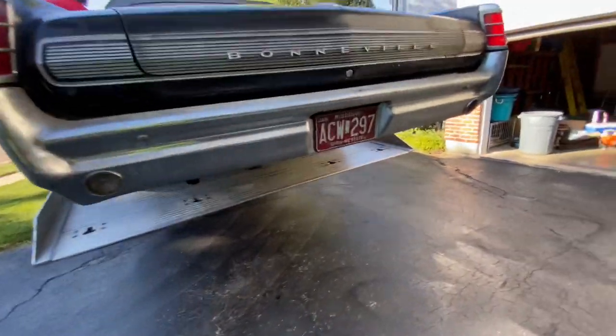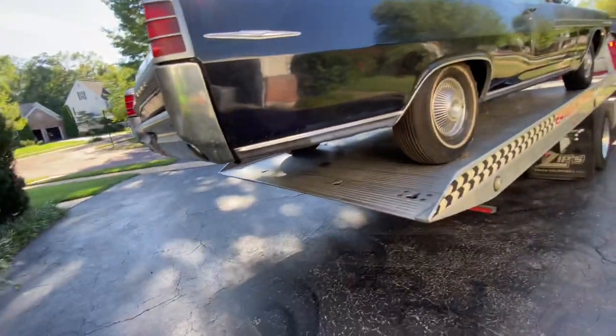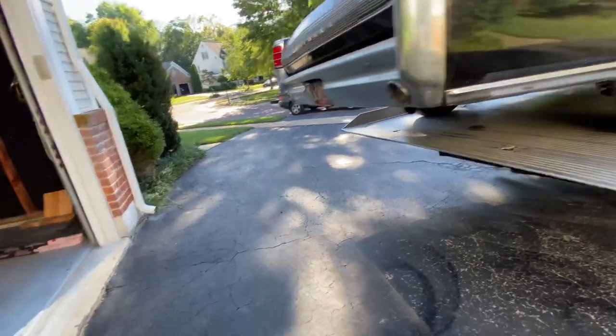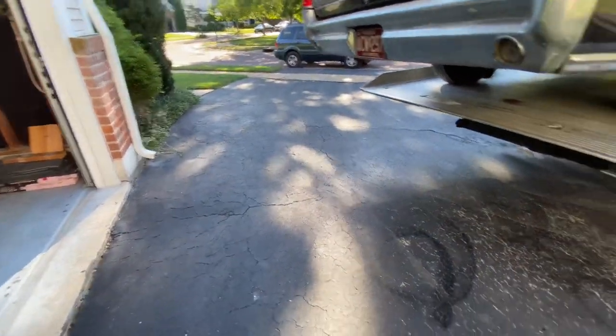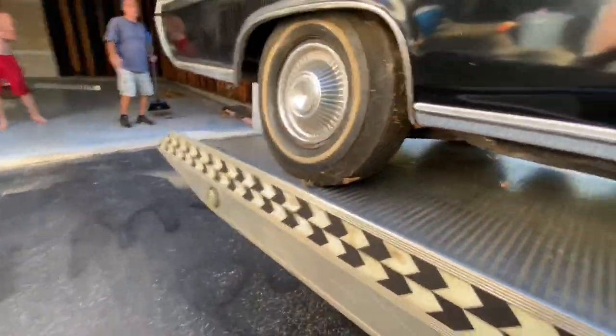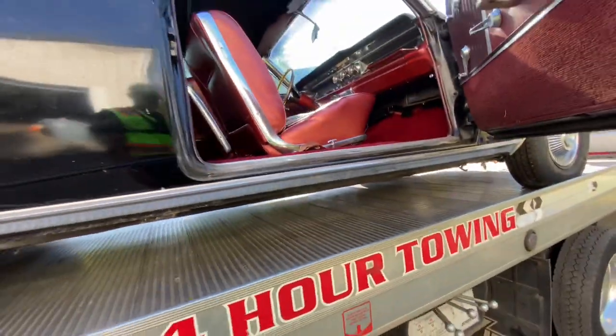Still got the plates on it, the antique tag. Yeah, I think these glasses go with the car. Do they? They were sitting in there when they came out of the garage. They stay with the car then. Yeah, it's kind of, I don't know. I know what you're saying. Man, that's sweet.